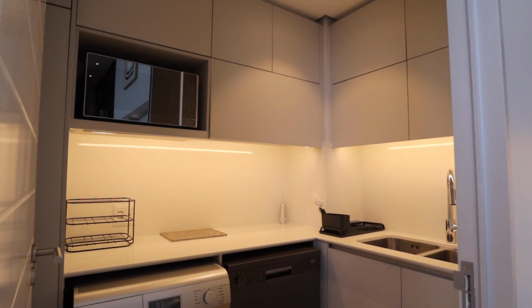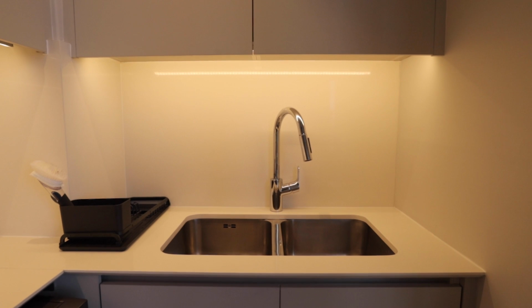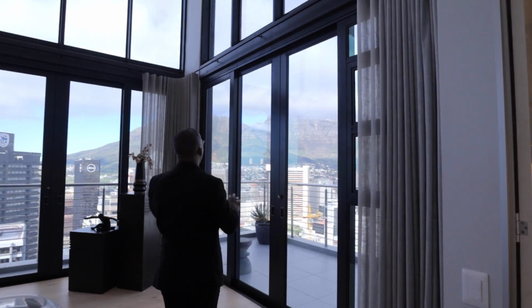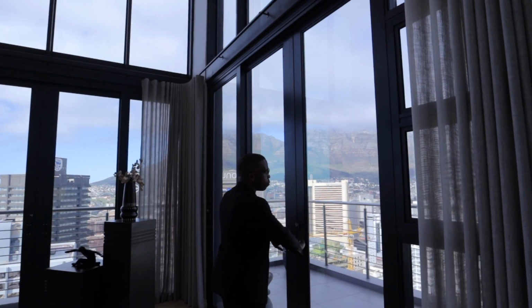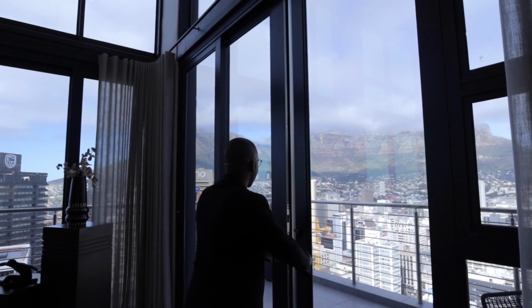So you have the sink here, you have the dishwasher, washing machine, and a continuation of the sleek finish to the cabinetry work. And taking everyone this side, looking at this finish, you have these large floor to ceiling sliding doors which open perfectly. Today is a perfect day to be touring this apartment, as the weather today is playing along on our side.